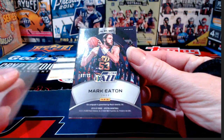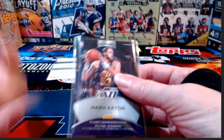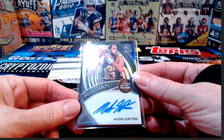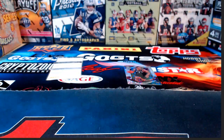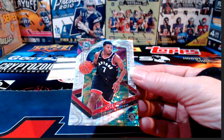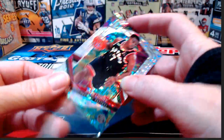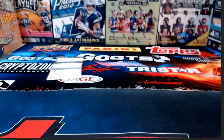Mark Eaton and the Jazz. That is numbered to 99. Again, we've got some corner and edge issues a little bit here and there. So the Jazz with a Mark Eaton autograph. And the last card we have live out of the box is the Kyle Lowry for the Raptors. And Mr. Lowry is numbered to 99.